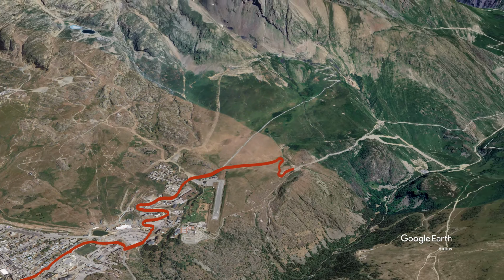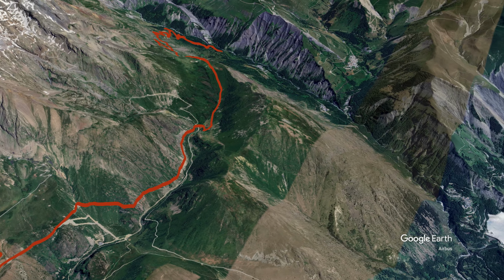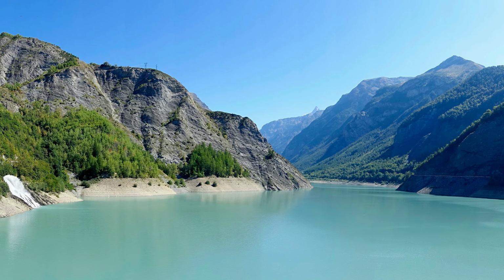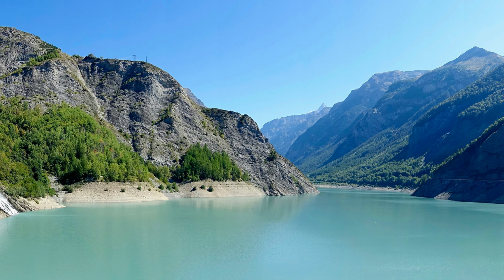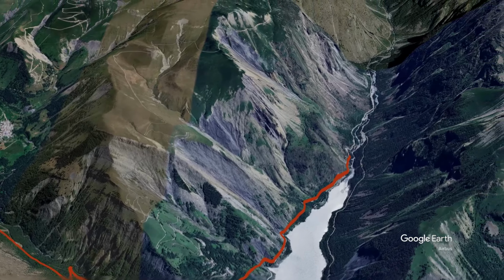Continue through the village and head towards Col de Sarenne. This breathtaking mountain stretch is one of the best kept secrets in the French Alps. Take a break at Lake Chambon for a surreal view of a deep blue mountain lake. Follow the Romanche River, a stunning glacier-fed river snaking through the Oisans Valley.